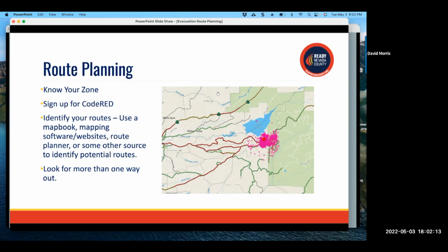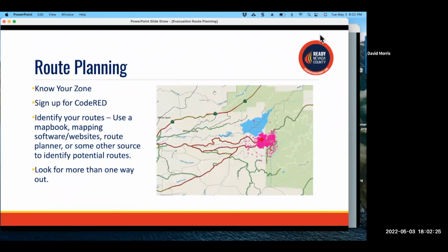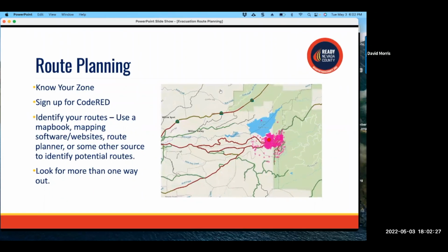So knowing your zone, we all know what that is. Zone Haven was a tool brought to us a couple years back. It's been somewhat of a game changer across the industry, and it's getting a lot of growth in California and beyond. We're pretty lucky to have it. Signing up for Code Red, we all know that one as well.